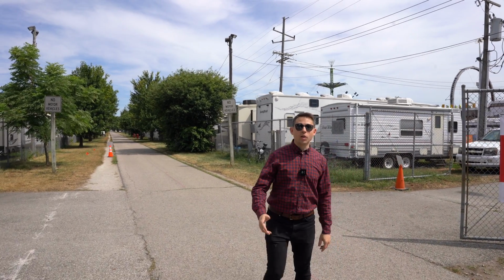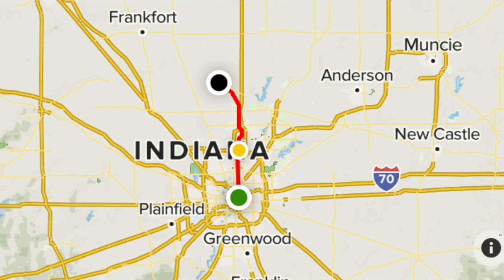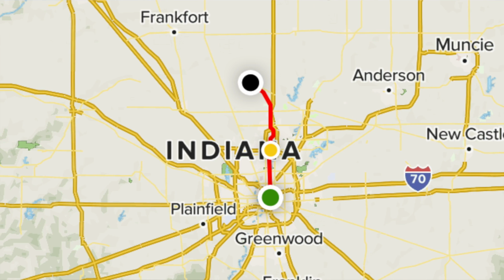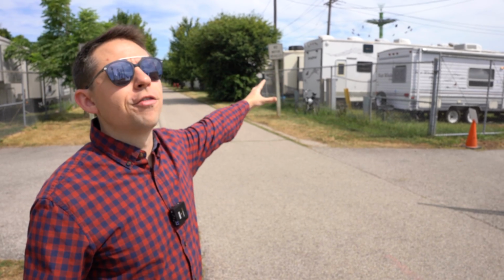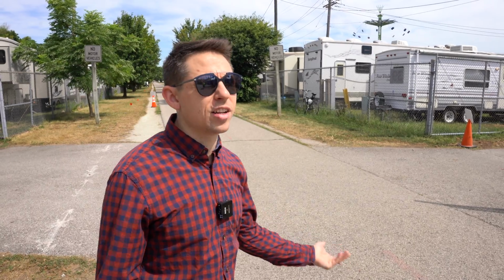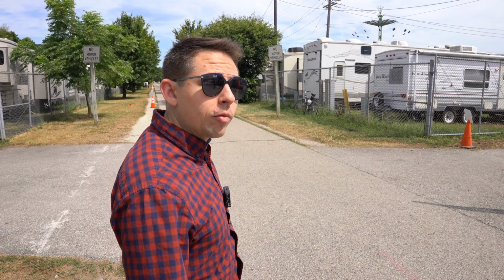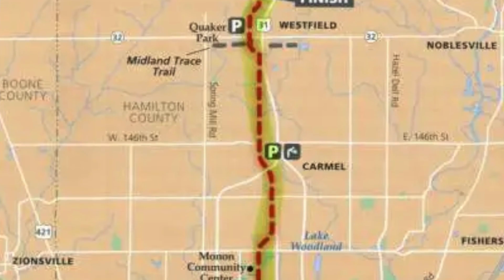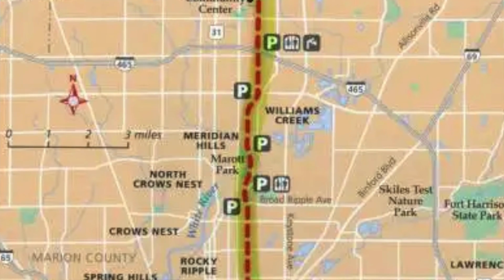Yeah, so this is the Monon Trail. The Monon Trail is a long bicycle and jogging trail that's located throughout Indy. I think it goes all the way up into Westfield, even further north, and all the way downtown. If you like biking, I like to bike, I'll bike 20 miles, no problem. Sometimes I have biked all the way from Carmel down to here before. It's quite the bike. It takes a long time. It's a hard ride.